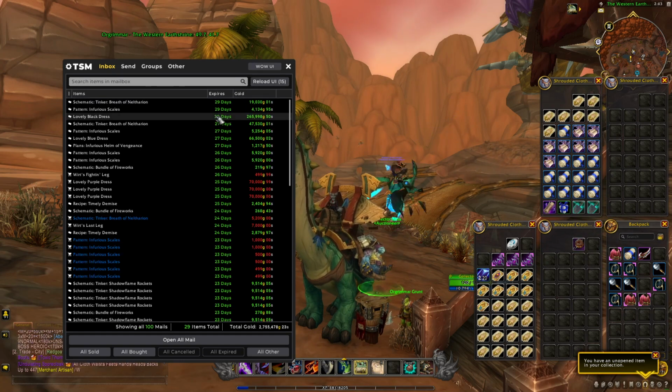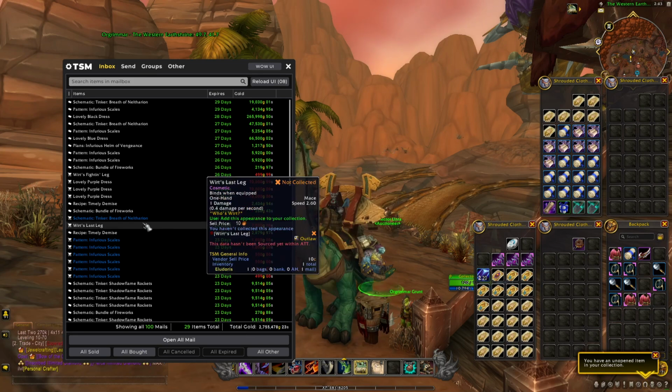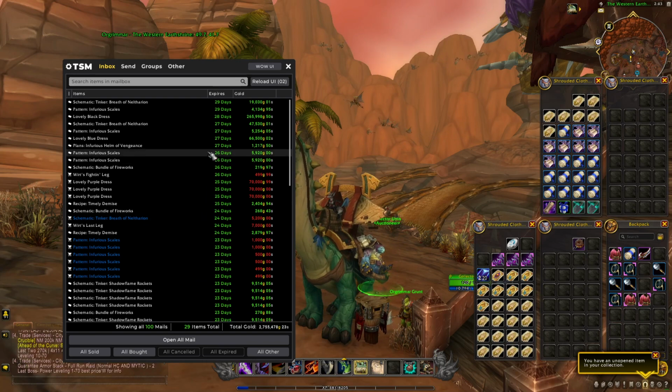Then next to that, I have some of the plants and recipes as always. So for instance, this Tinker Breath of Netarian. As you can see, I bought them on average for 5 to like 2,000 gold and sold them for 50 and 20,000 gold. So really, really nice.